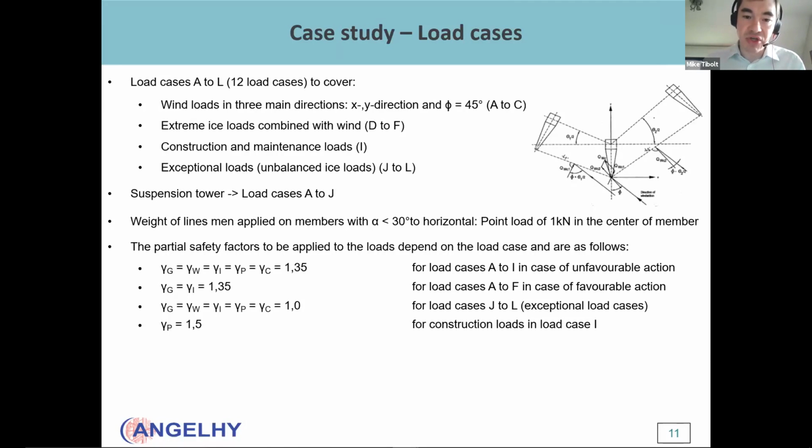For the suspension towers, it is sufficient to consider A to G. For the dead-end tower, you have to consider all these load cases. Then the weight of the linemen has been applied to members, so to angle members with an angle of less than 30 degrees to the horizontal. The weight of the lineman was considered as one point load of 1 kilonewton in the center of the member. And then you can see the partial safety factors that you have to apply depending on the load cases.